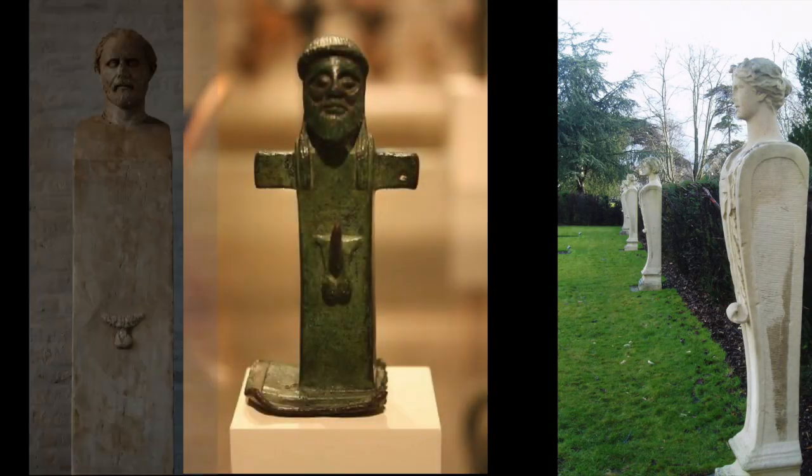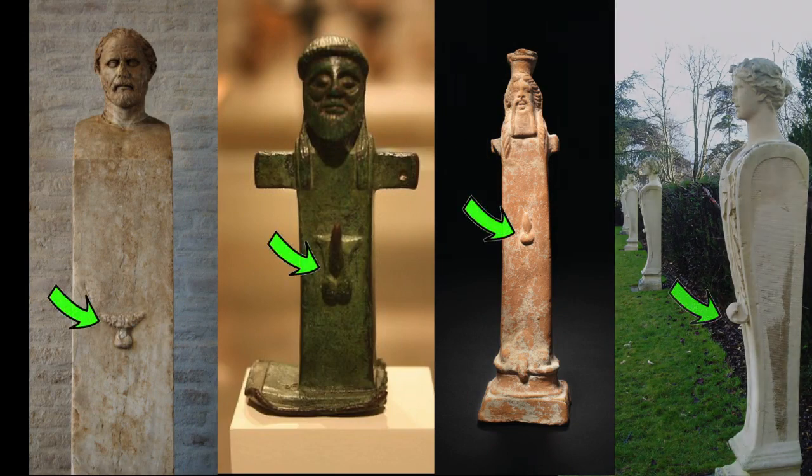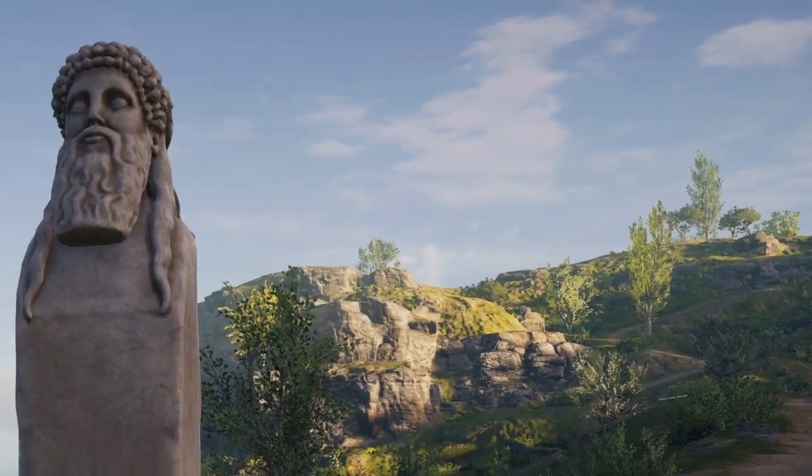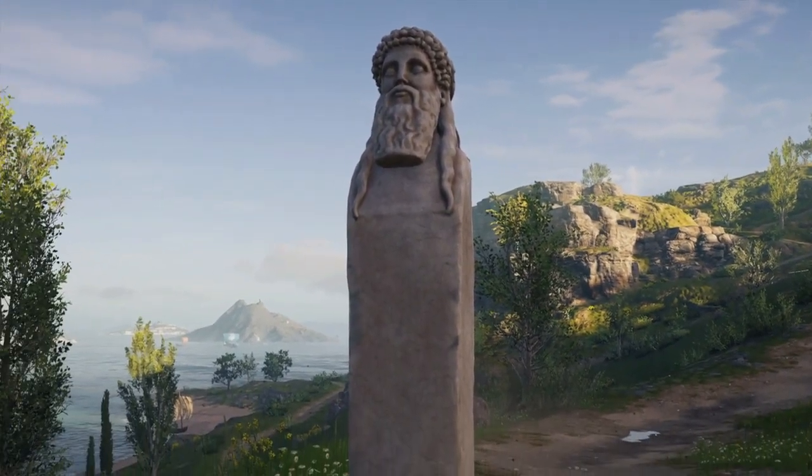Now you might be asking yourself, what in the world is a Herma? It's a sculpture with a head and perhaps a torso above a plain, usually squared lower section on which male genitals may also be carved at the appropriate height. In ancient Greece, Herma statues were thought to ward off harm or evil, and so they were usually placed outside of houses.